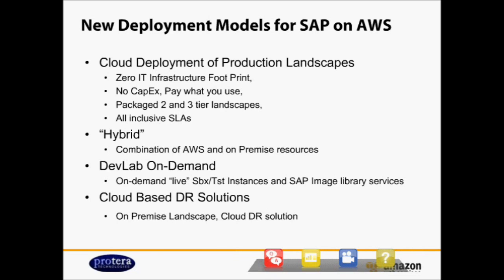We also have a nice scenario of hybrid. And hybrid, if you haven't heard of this term before, is a combination of cloud technology with on-premise. So we have customers running their dev systems and quality systems, as Stephen mentioned, and then they'll have production on-premise. We actually have the converse also running. We have companies that are running their production systems in AWS and their dev and quality on-premise.